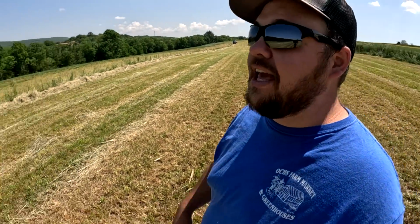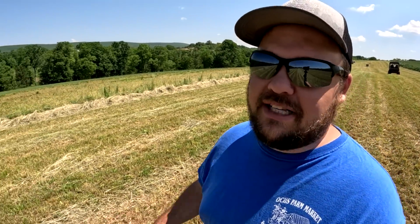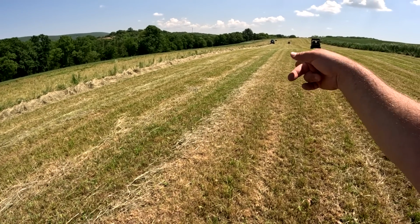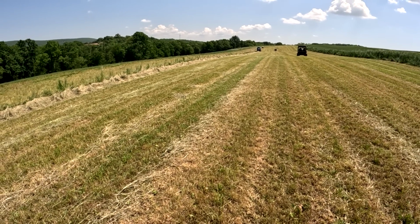If we can continue to get bales like this out of this field for the rest of the year, oh, that's gonna be golden. You should see the smile on Daniel inside that tractor, ear to ear. He loved driving that tractor with that baler on the back.